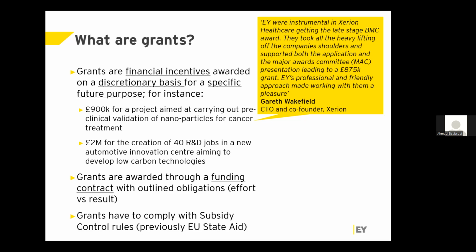As an example, you could get a £900,000 grant for a project that's aimed at carrying out preclinical validation of nanoparticles for cancer treatment. Another could be a $2 million grant for the creation of 40 R&D jobs in a new automotive innovation center aiming to develop low carbon technologies. So you can see here how this grant is enabling you to deliver something that aligns with the government's targets and goals for the industry, whether it's innovation or creating jobs. It's enabling you to do something that you wouldn't be able to do without the grant.